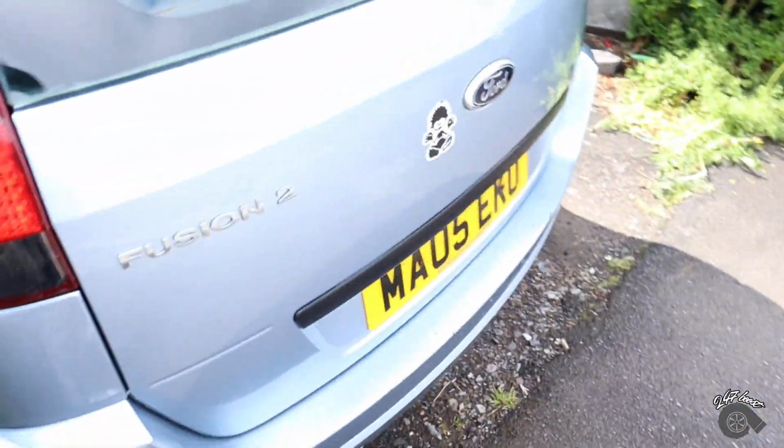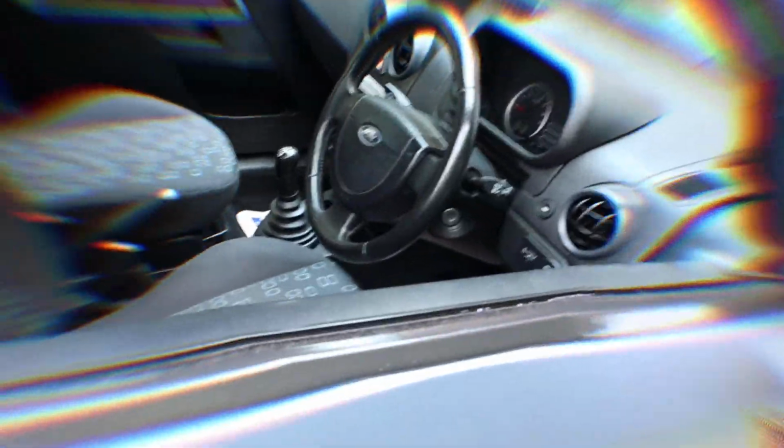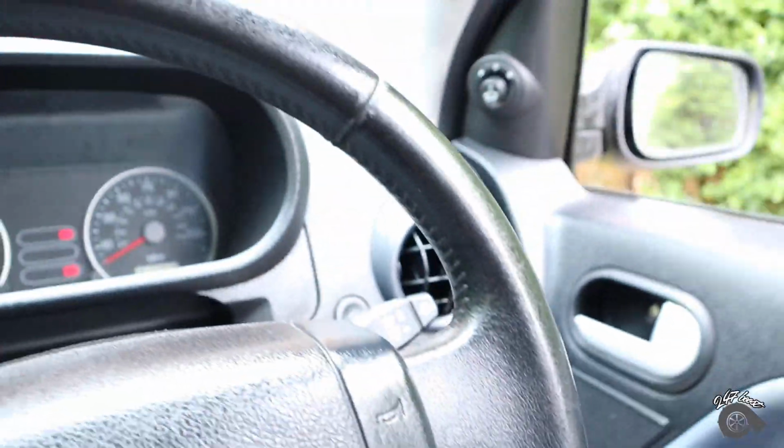Looking nice and shiny. I'm about to go to the spot to take the pictures now. As you can see, those little black bits are basically shiny. As you can see, the grill's on, the bonnet opens. Mad. Let's go and get the pictures taken. Time to go and get the pictures taken. The seating position is so high, damn. And it starts. Then we'll go get the pictures.